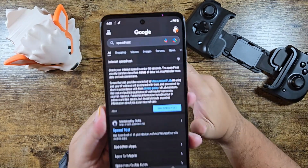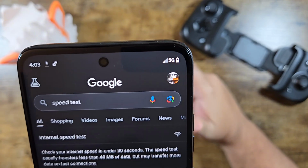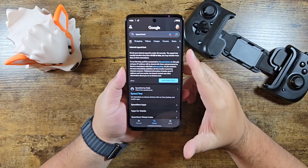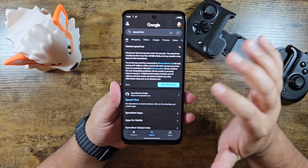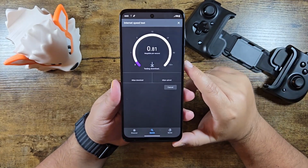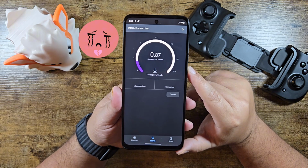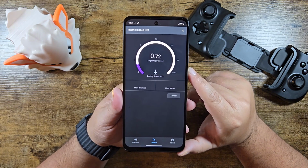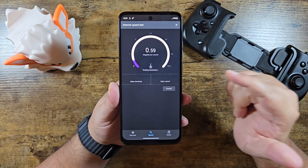All right, I'm going to do another speed test, but this time I'm going to be on the 5G network. As you can tell, I don't have a lot of bars here, so this is not going to be indicative of everywhere you go. So just remember that when I do this. Yeah, it's not going to go. Anyway, so from where I'm at, not the best option.